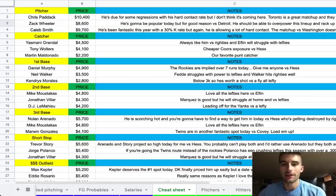And then Caleb Smith, 9,700. He's just been fantastic this year with a 30% K rate. That's combined with the last 2 seasons. I think this year it's around 35%, so it's pretty awesome. And he's allowing a lot of hard contact though, like Chris Paddock. So I do think some regression will be coming for him eventually. But this is a pretty decent matchup versus Washington. They have quite a few lefties, and he's a lefty on lefty matchup. So definitely like Caleb Smith today.